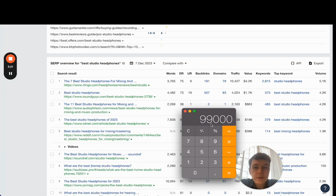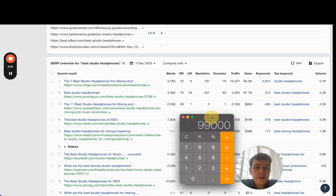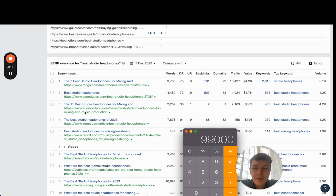As you can see here, there are some others ranking even higher, but they have a higher DR, and they're getting way more traffic as well. But the point is that just this one page brings in this much revenue. I know it's not profit, but still it's a massive achievement. And the question is, how on earth are they able to beat ZDNet, for example, whose DR is so much higher and who has so many more backlinks? So what's going on here?